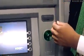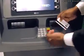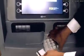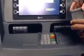What the fraudsters also need to capture customer PIN information is what we refer to as a keypad overlay. The keypad overlay fits neatly over the genuine keypad, so once the customer enters their PIN, it will capture the customer information. But what we advise customers to do is to use their finger or their card or any device that is available to them to just check the keypad to see if any devices are fixed above the PIN pad to capture their information.